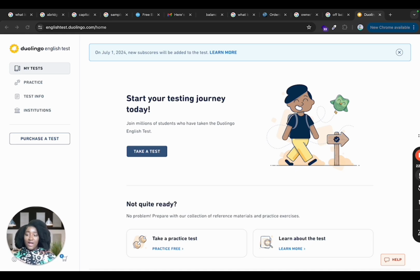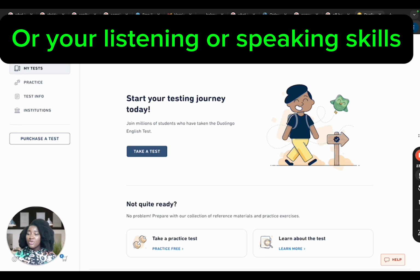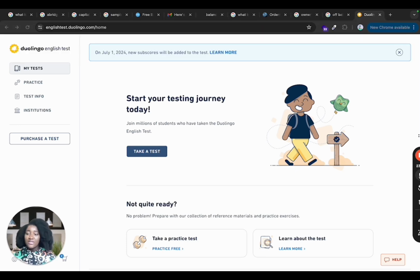But now, apart from seeing these integrated sub-scores, you are also going to be seeing your individual scores. These individual scores will inform you of whether you are performing poorly in your writing skills or your reading skills, so that you can work on them. And I think it's a very good testing system or scoring system they are introducing.